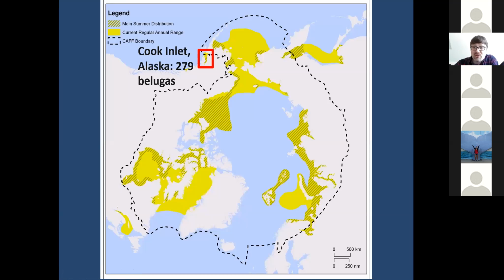Now there's one beluga whale population that I'm most interested in because it is the only population of beluga whales in the United States that's considered endangered currently. And this is in the Cook Inlet in Alaska. And in this population, you have belugas that are reproductively and geographically isolated from all the other beluga whale populations throughout the Arctic. And there's only 279 of them in this population, which is much lower than historical population sizes.